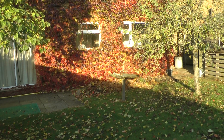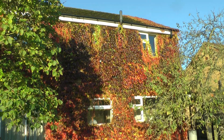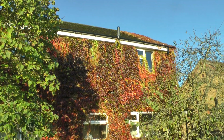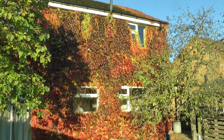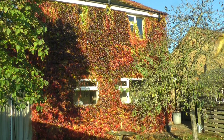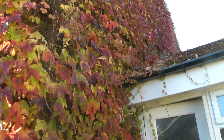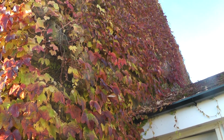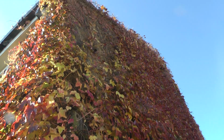Anyway, it's such a lovely day. You can't possibly stay in. It's Monday the 28th of October. Yeah, the Boston ivy is beginning to turn in a big way now. It's sneaking across the roof there, covering the windows. It is quite stunning to look at. You can see where the leaves are just beginning to fall off there in this corner.